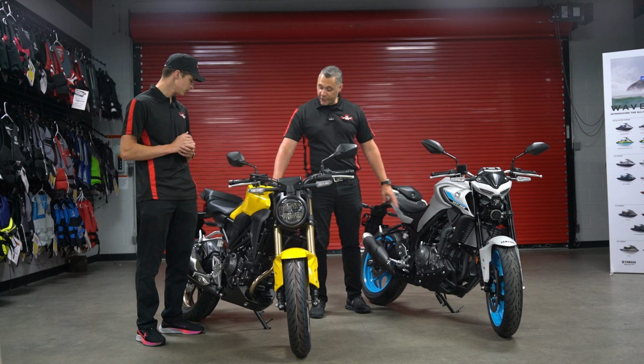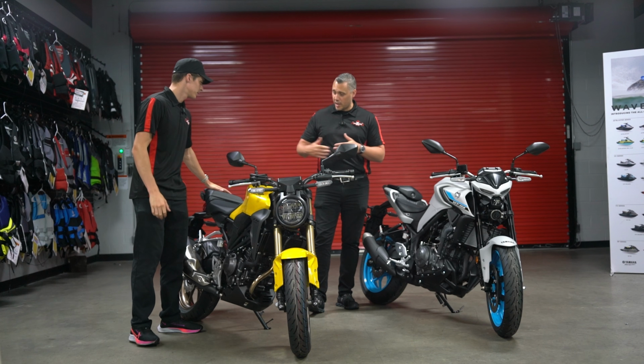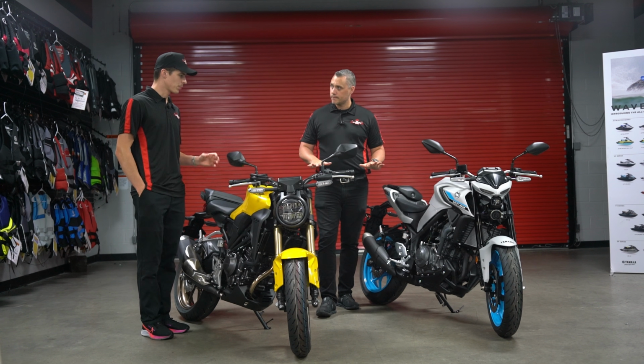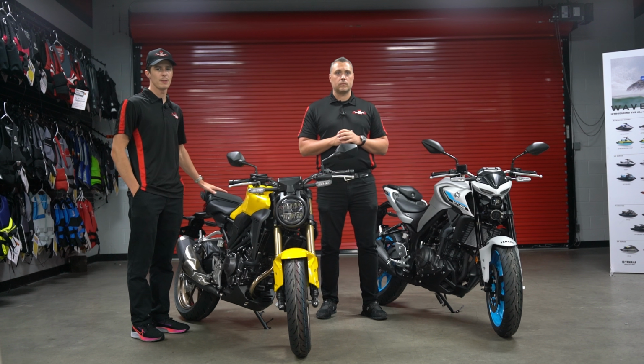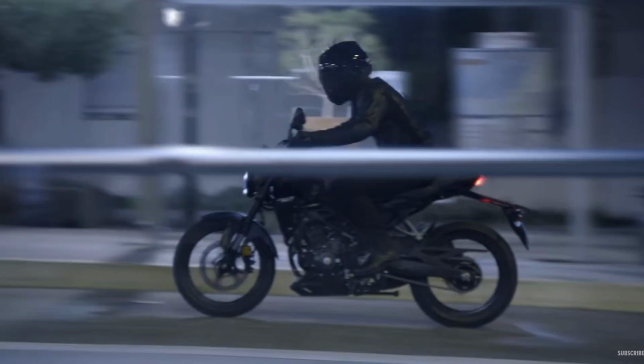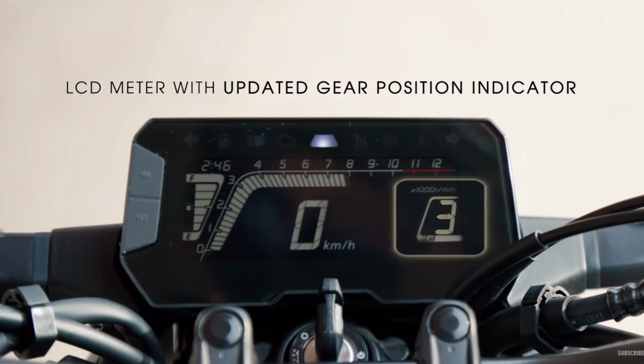So here's the difference, though: not being as tall and having a tall inseam like us, I guess. An inch can make a difference. Yeah, an inch will make a big difference, especially for a beginner rider too. Have a little bit more confidence, being a little bit more planted to the ground. Over here on the CB, we're looking at 31.6 inches seat height. 30.7. So yeah, about an inch difference there.